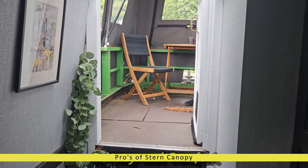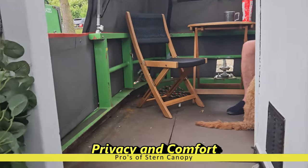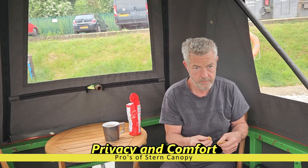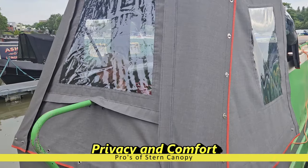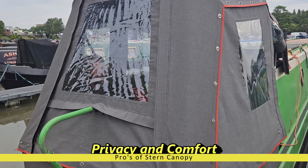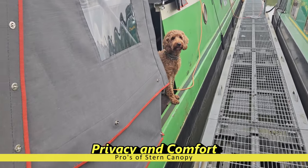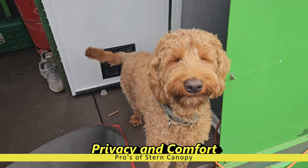Privacy and comfort. Basically, in a nutshell, you can sit in your stern area without worrying about prying eyes, too many people poking their nose in what you're doing, and just the feeling of that sort of privacy, I suppose. Enclosure. Enclosed space, yeah. A nice enclosed space, just another comfortable living area. And obviously, there'll be storage, I suppose, as well.